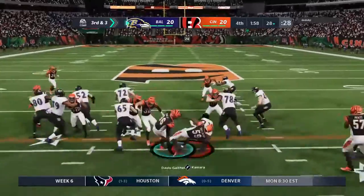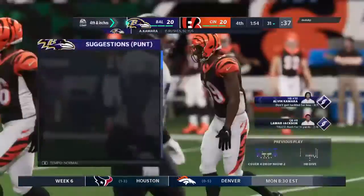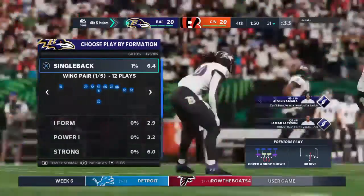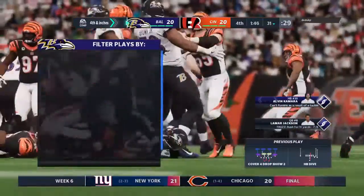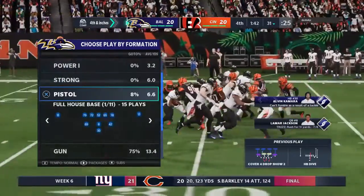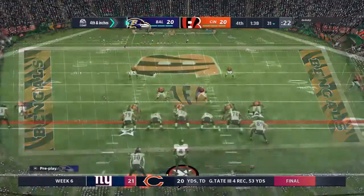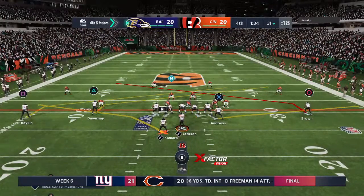Kamara. Yeah, boy, he is very close to a first down, but from where they're spotting that football, he's going to be a foot or so short. Ball at a gain of 3, and it'll bring up 4th down. It's now 4th down. Tie game, 4th quarter, and they're going for this thing on 4th down.